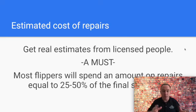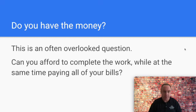So if you're going to be doing some upgrades, don't think that you're going to go cheap, because then you're going to shoot yourself in the foot in the long run. You will not recover your money. You have to go big or go home. You have to do it right or not at all.